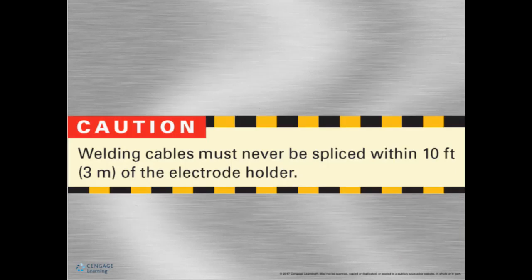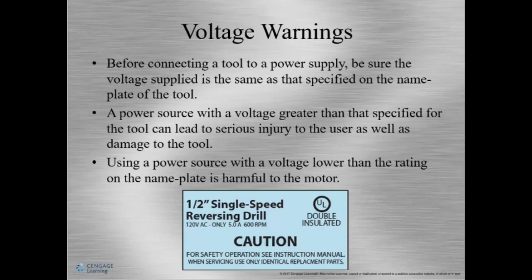Welding cables should not be spliced within 10 feet of the machine. A splice means to put shorter cables together to make a longer one. The cables you use should also be rated for the particular current levels you're going to use. Voltage. We want to make sure and look at the power source to make sure that the voltage rating is correct. Using a power source with incorrect voltage can damage or burn out the motor.